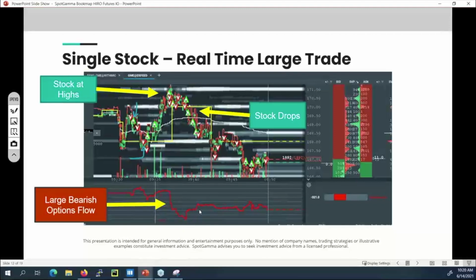And then when the HIRO indicator flattens out, I mentioned this at the top, but when this flattens out, it's simply saying that the bearish flow has stopped, right? It's not bullish flow anymore. It's not bearish.